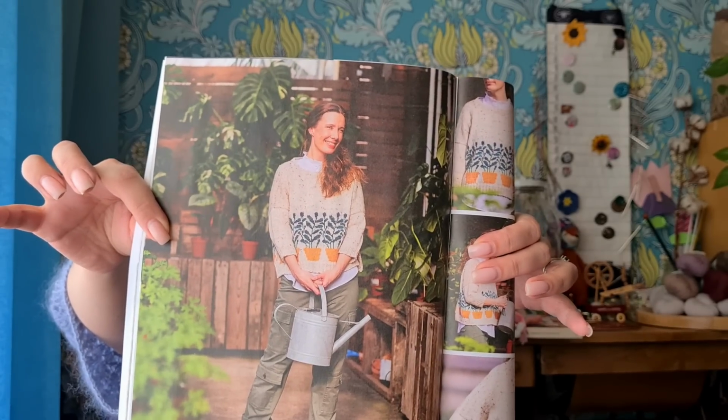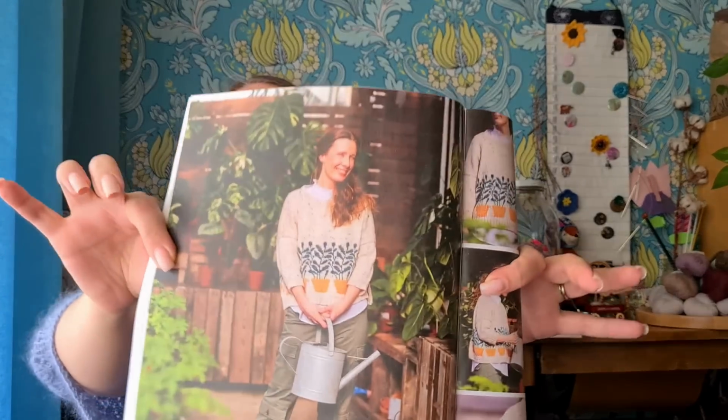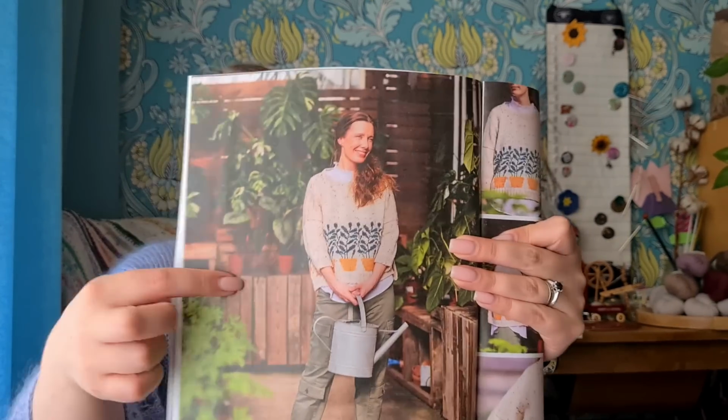Ruukutrivissä. Ruukkupuutarhapussero. It's this garden sweater, and I need it. I even have yarn for it. I have all the yarn except the yarn for the pots, for the flower pots. I have a base yarn, and I have the green color-changing yarn. I don't have yarn for pots, but I think I can figure something out.